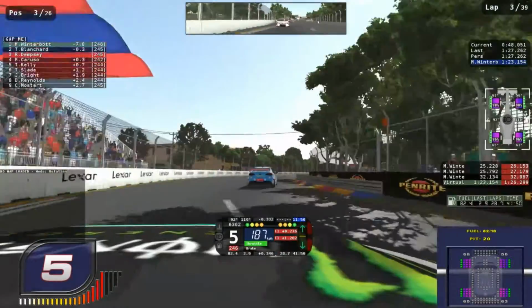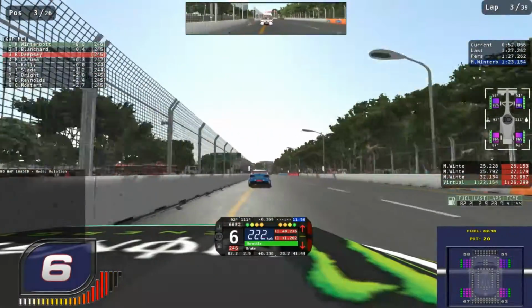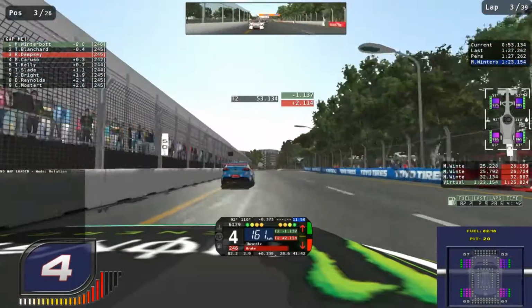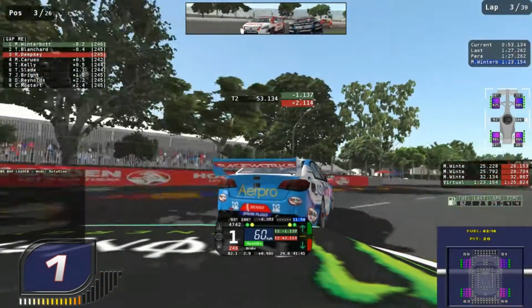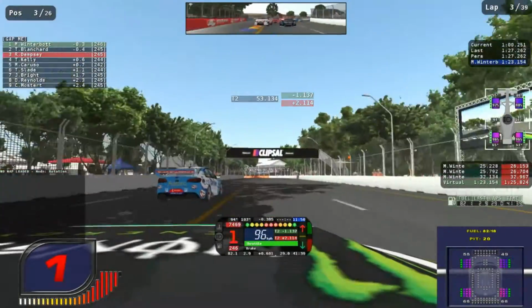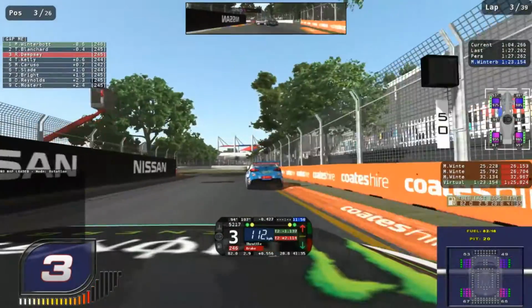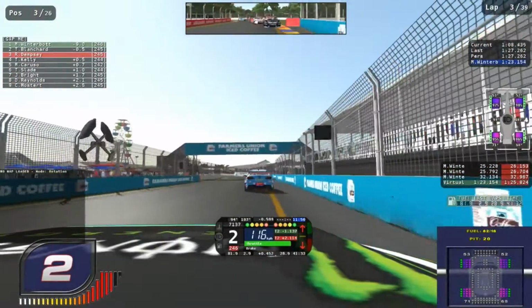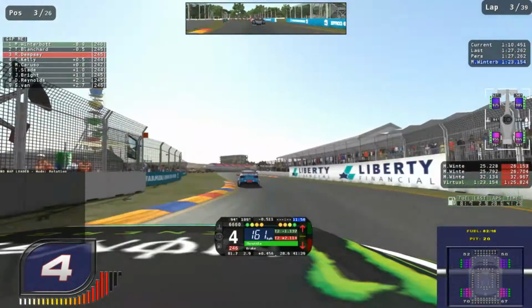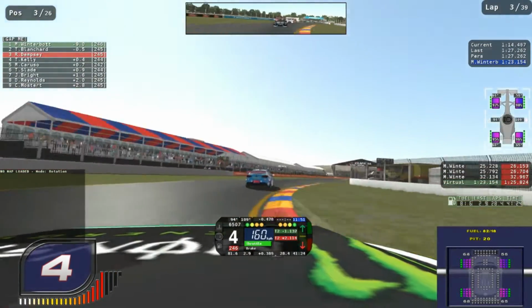Just dab a brake down into 5th. Get that front end tucked in, not wearing them tyres out. That's the main thing. We've got to look after the tyres. The longer we can look after the tyres, the better the stint will be towards the end of this. Well, of the first stint. We've got a first stint of 20 laps. I'm wanting to do 20 laps on these soft tyres, whether it's possible or not.